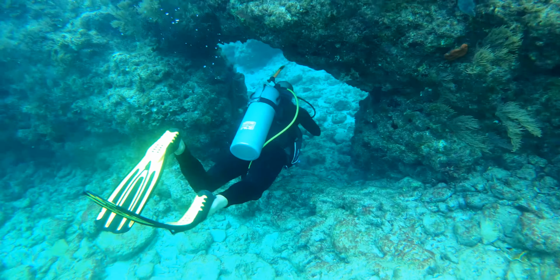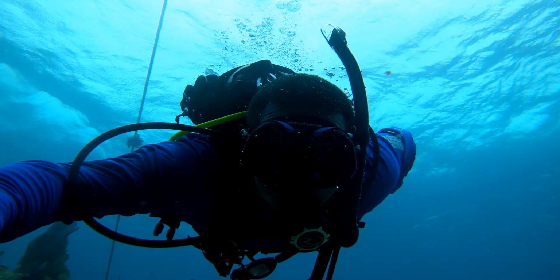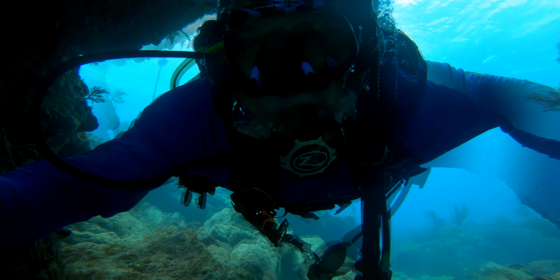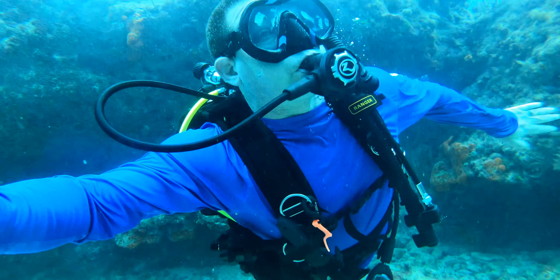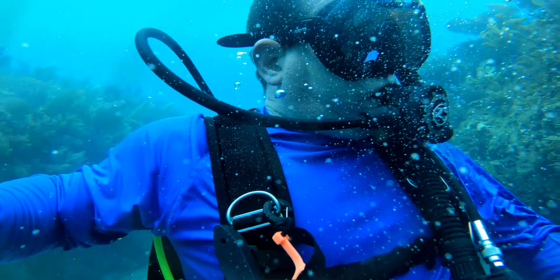This is the Hole in the Wall dive site. They think that this hole was created when the Slobodnia went down. It's not known whether something actually hit the coral here and punctured a hole in it, or whether the shipwreck itself channeled the water to the coral and made a hole in it.